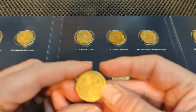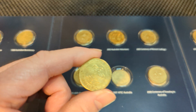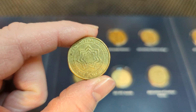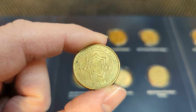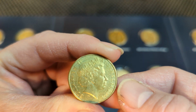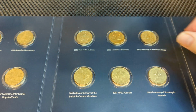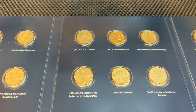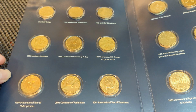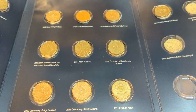And we've got the APEC coin. Australia APEC. I guess it's another summit that the government's held. So they produced a coin for it. 2007 APEC coin. And there we go. We snap them into place. And that's pretty much the folder from top to bottom on the first page. Definitely filled in the middle.